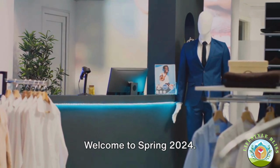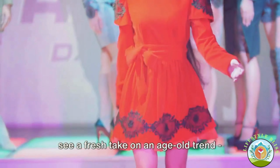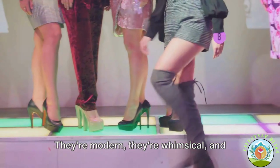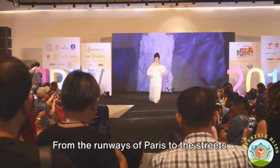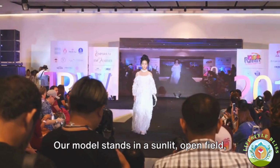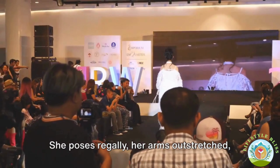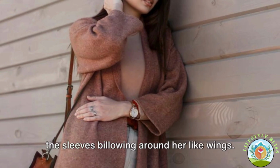Welcome to Spring 2024. As the camera pans towards the dress, we see a fresh take on an age-old trend, puff sleeves. But these aren't your grandmother's puff sleeves, they're modern, they're whimsical, and they're making a huge statement this spring. From the runways of Paris to the streets of New York, exaggerated puff sleeves are everywhere. Our model stands in a sunlit, open field, the gentle breeze teasing the voluminous sleeves of her dress. She poses regally, her arms outstretched, the sleeves billowing around her like wings.